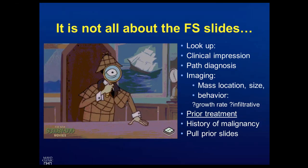So I wanted to point out to you that doing a good job on frozens is not only about looking at slides and knowing what's on the slide. You need to put all the pieces together of this puzzle. You need to look up the clinical impression. What does the clinical team think it's going to be? What were the previous pathology diagnoses? Is there imaging available? Where is the mass? How big is it? How is it behaving? Is it behaving like a malignancy? Is it growing fast? Is it infiltrative? Is there any history of prior treatment? Is there any other remote malignancy you should be aware about?